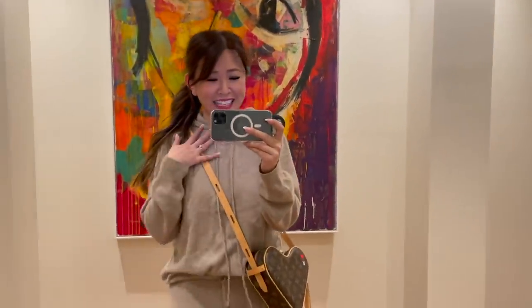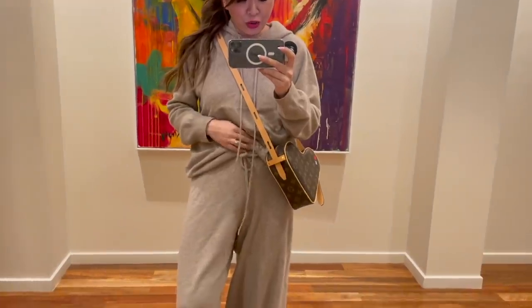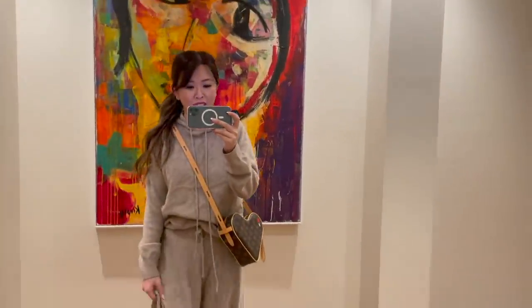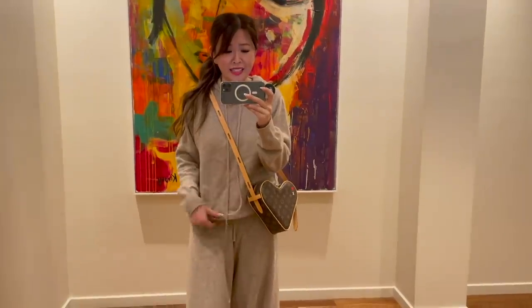Anyway, this is a cashmere set. So it's a hoodie and drawstring loose pants, as you can see. This is just from Lily Silk. I love this so much. I think I will have to order another set if they have another color.